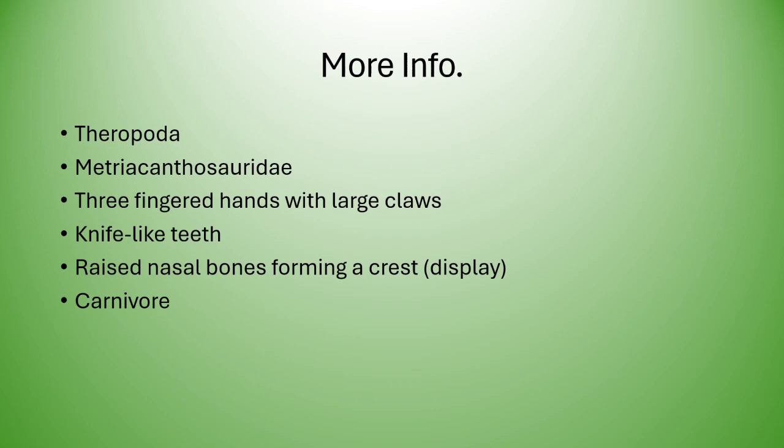And so more information about Yangchuanosaurus. It is part of the Theropoda. Of course, it's a theropod dinosaur because it stands on mostly two legs, and it's got claws, and it's got all the sorts of things that is typical of a theropod. But the theropod family it belongs to is the Metriacanthosauridae. So this is not an allosaur. Some books have labeled Yangchuanosaurus as an allosaur, but it's not really an allosaur. It's part of the Metriacanthosauridae. So it's related to Metriacanthosaurus, the whole nine yards, so many of those types of dinosaurs.